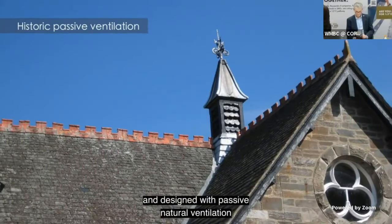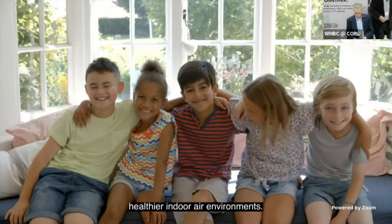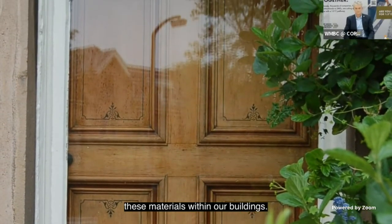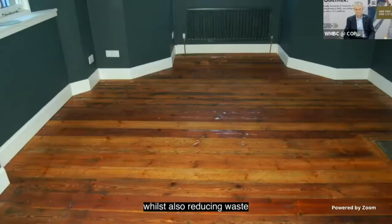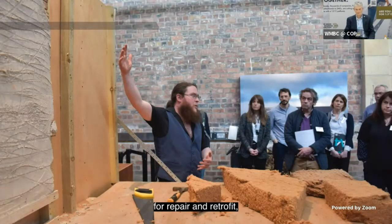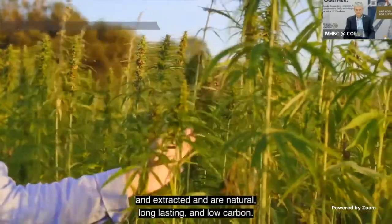And designed with passive natural ventilation, using materials that are breathable and regulate moisture, features which help to create healthier indoor air environments. It therefore makes sense to look after and retain these materials within our buildings. Using non-destructive retrofit techniques helps us to do this whilst also reducing waste and reducing the need for new materials. And when we do need to source new materials for repair and retrofit, we can choose those that are sustainably managed and extracted and are natural, long-lasting and low carbon.